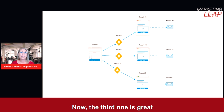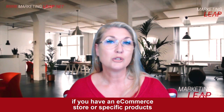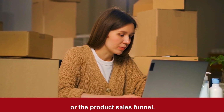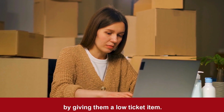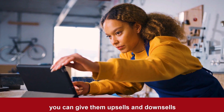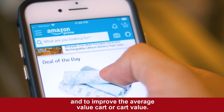Now, the third one is great if you have an e-commerce store or specific products, and this is actually the product marketing funnel or the product sales funnel. Now, the whole idea behind this is to qualify your leads by giving them a low ticket item. After they buy that and they become a paying customer, you can give them upsells and downsells, and to improve the average cart value.